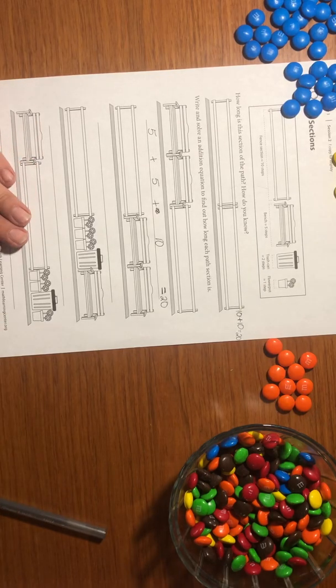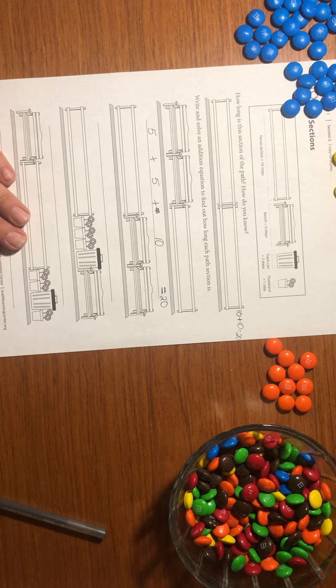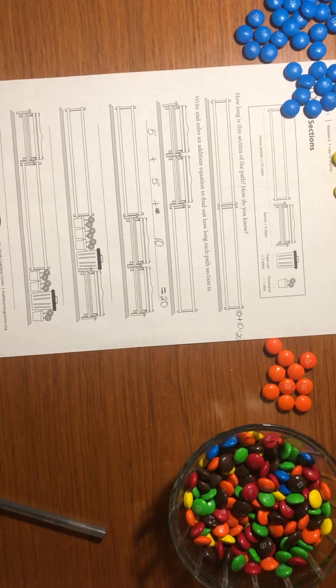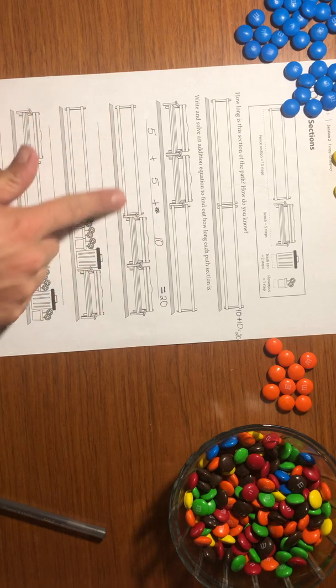So for this, we have a fence first and then 2 benches. What do you think the equation would be for this part of the path? In what way is it similar to the equation that we just solved? So, just like the previous one, we have 2 benches, 1, 2, and 1 piece of fence.